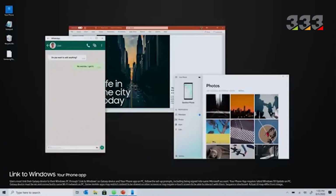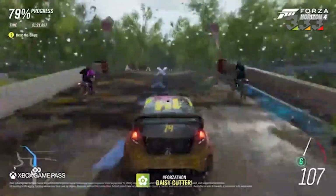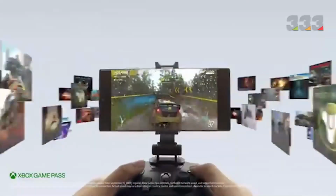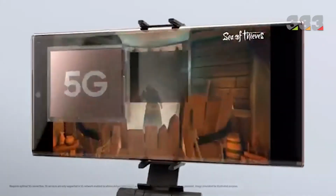While the telephoto camera is great, the Note 20 Ultra's main camera is a 108 megapixel f/1.8 lens, with a 12 megapixel ultra-wide f/2.2 camera that performs well.